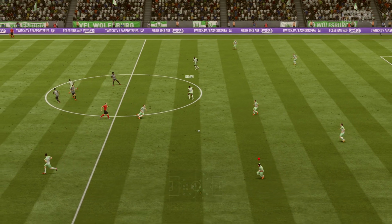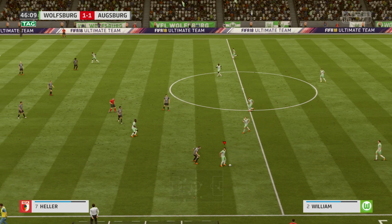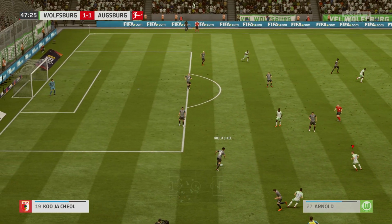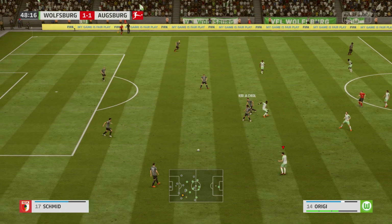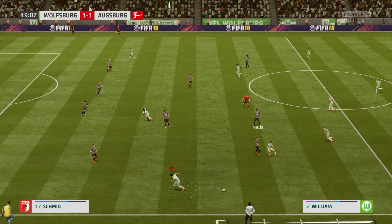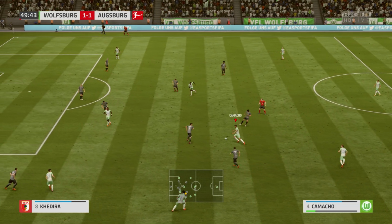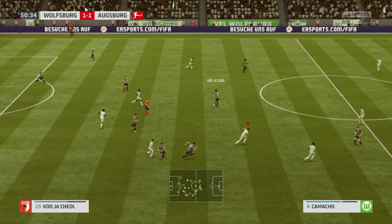And it is the kickoff here for the second half. Now it goes into the wider areas where they've got a winger waiting. Koo. Heller. And that'll be a throw. Arnold. Camacho. He's on the move all the time and makes lots of these interceptions.